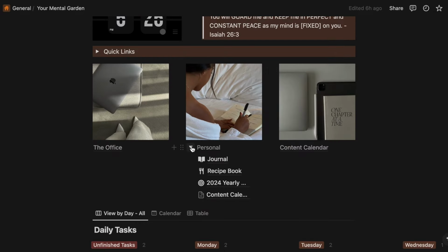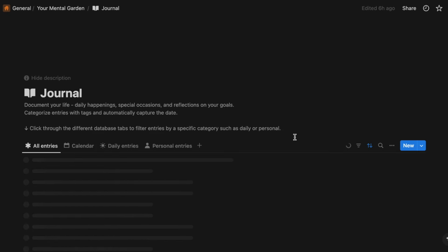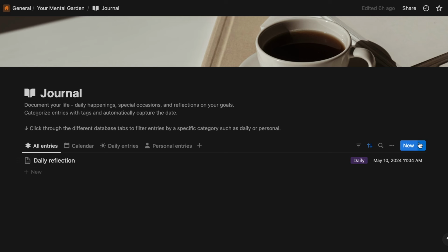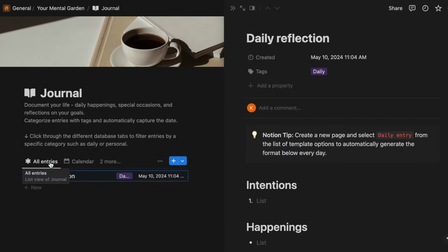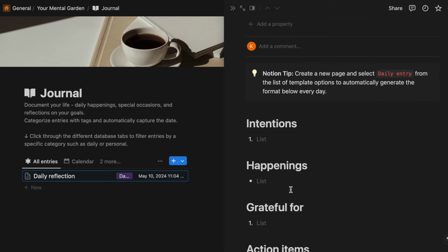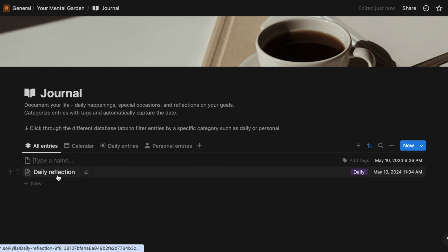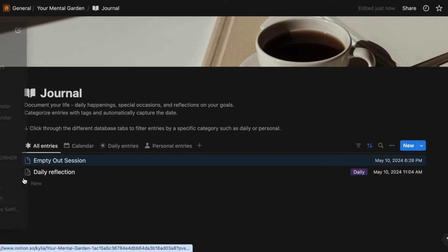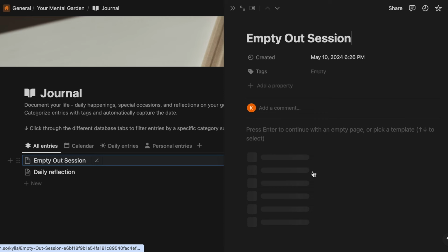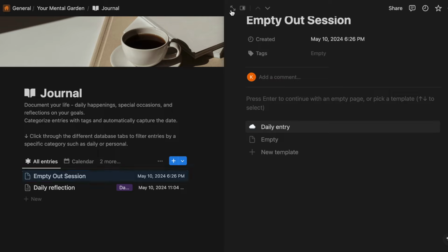So let's go over what's in the personal. So once you click in, you'll actually have a journal, and this is where you can either write personal journal entries, you can do your empty out sessions here, and it's all just really easy the way it's set up. You just click in and then you can use the template here that will give you a guide on how to journal, or you can just click the new button, type in maybe empty out session, click enter, and then you'll just click in and then you can just start from scratch. So whatever you need, this is a great place to store all of your brain dumps.